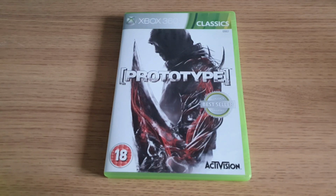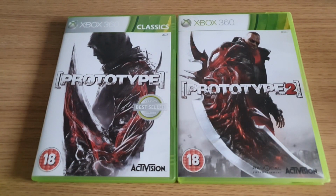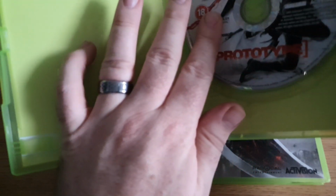Prototype. And I may as well show off two at once here, because why not? I can fit them on the screen. Prototype and Prototype 2. Again, actually they weren't 99p. That's an adjustment on that one, because Prototype was, I believe, let's have a look, because I don't remember. Yeah, it was 99p, this one.